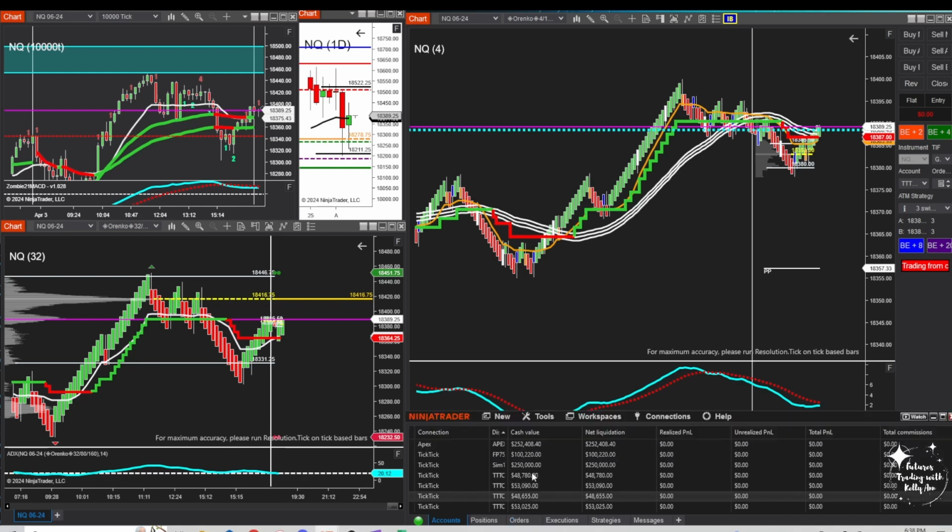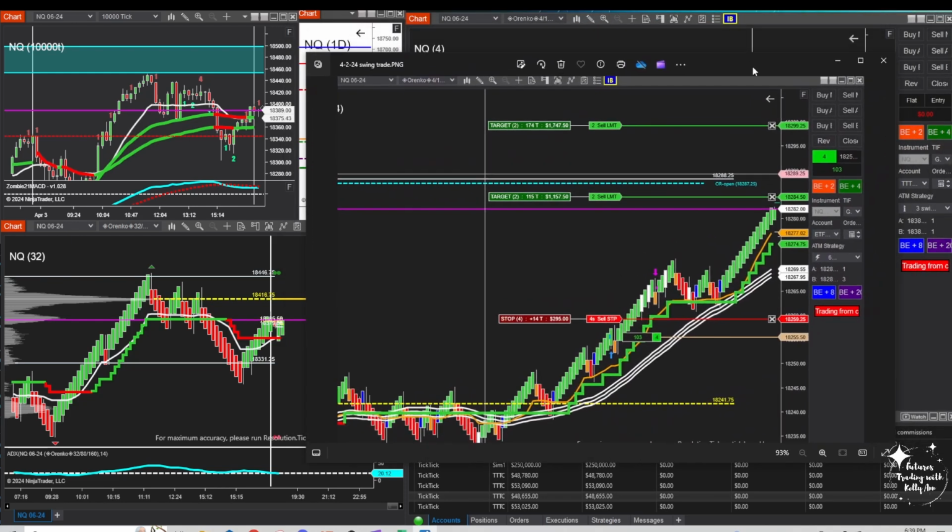So I'm back down to only 220 in profit from 1500 here. That's how it goes sometimes. You make mistakes, you just have to learn from it and go. I feel like I'm at a point where I shouldn't have to learn from it anymore, but there you have it. I do want to share a picture of this trade I took today. I had a nice swing trade today. I had a good entry.